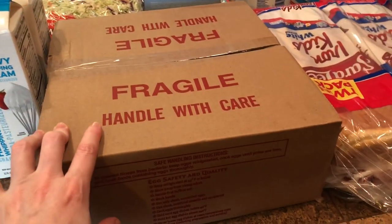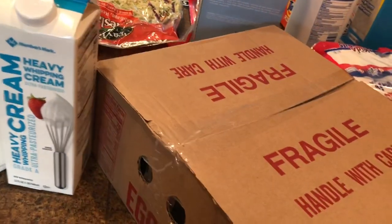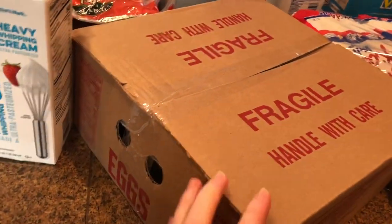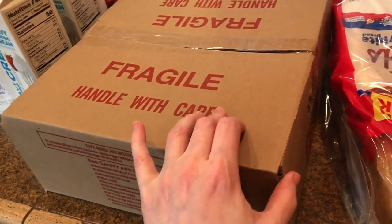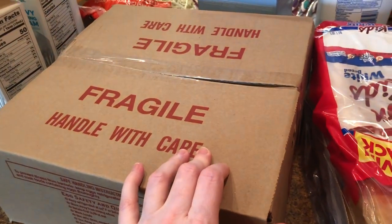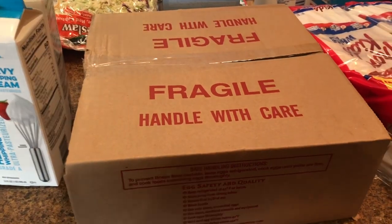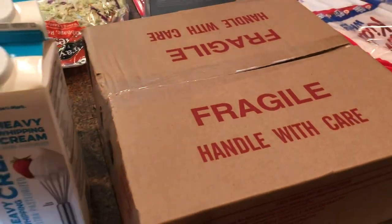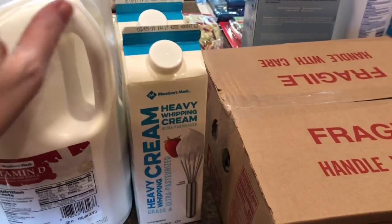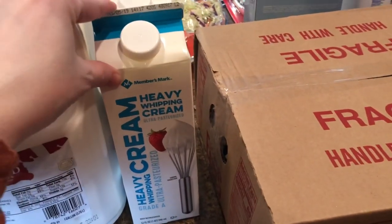Because he is on keto, we decided to go ahead and get, I forget how many eggs are in this, but there's a lot of eggs. Like maybe 6 dozen eggs, I think. So we'll boil those for snacks, and he uses those a lot in the morning for breakfast and stuff. Heavy whipping cream, it's just what we do in our coffee. Again, keto friendly.